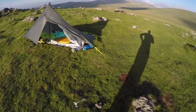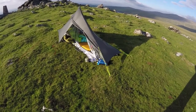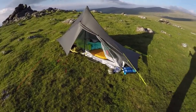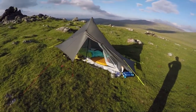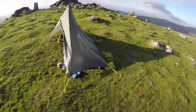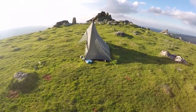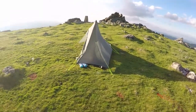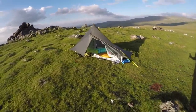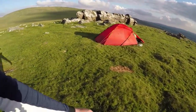I've swapped the lines out on the main pegging points, and I've modified that inner so it fits in there nicely. So yeah, really pleased so far. I mean, I've not slept in it yet, but nice small footprint, nice angle on the back. It seems to be shedding the wind really nicely, even with the door open. So yeah, very pleased. Probably set the camera up for a time lapse in a bit.